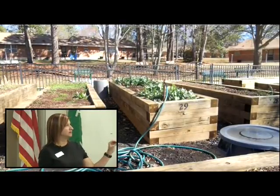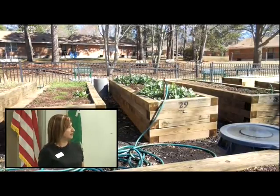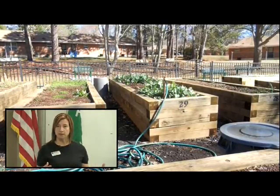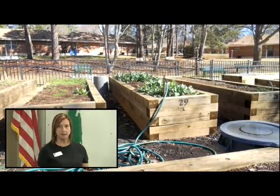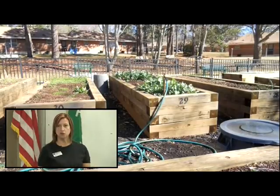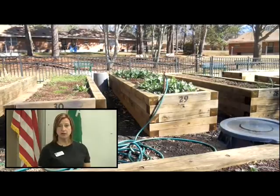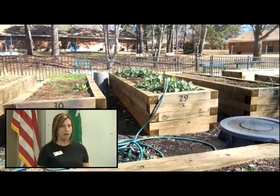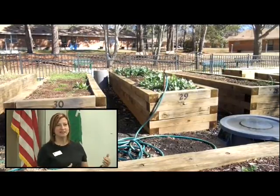So this garden wasn't created to beautify anything, and it wasn't really created for people to raise food. It was created to make a safer environment. Community gardens make safer environments. That is researched, that is a true statement. So what has happened over time is these neighbors got to know each other. They want to know how your collards look better than my collard greens. They get to working together.